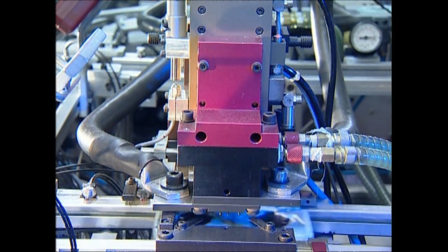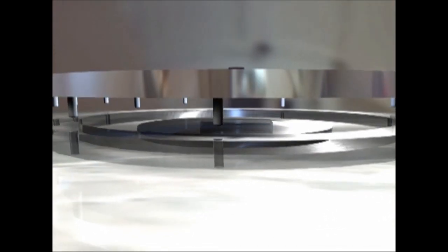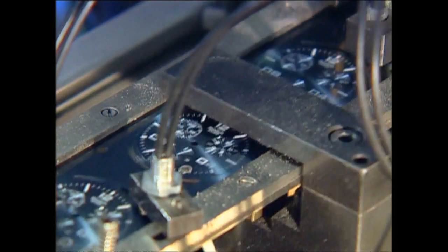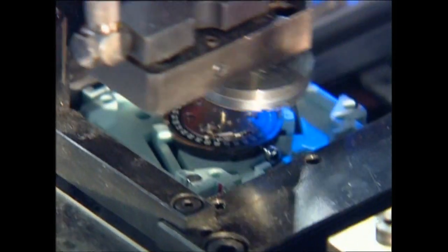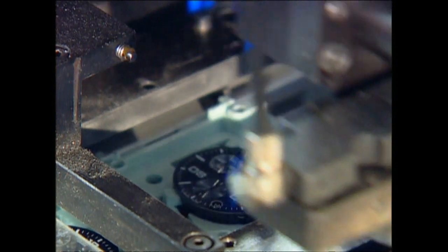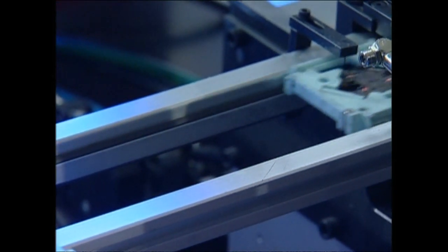Here's how it works. As the 2 sections are clamped together, pressure causes the pins to oscillate, and this generates heat. The plastic melts, and when it cools down, the clockwork is fused. It's whisked along to the next stop where the face is cut out of a template and lifted into position. Once it's been flipped over, a disposable battery can be fitted.